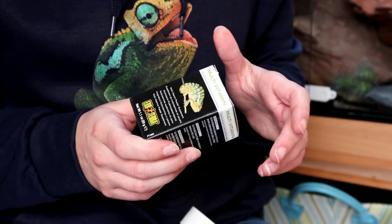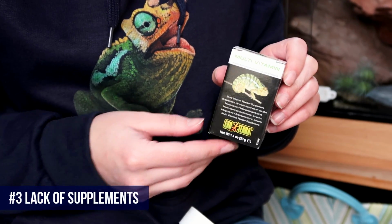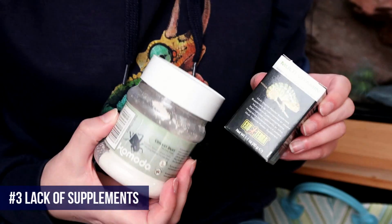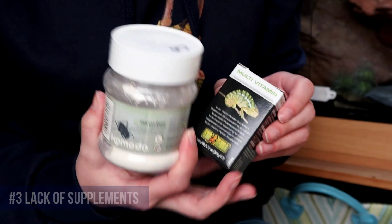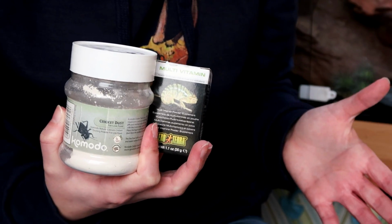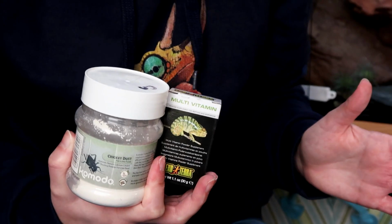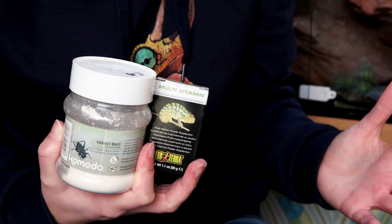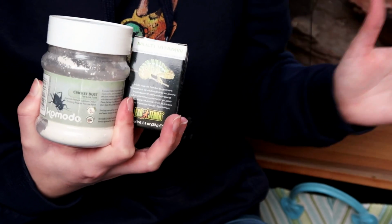Third reason your gecko may not have a plump tail is because you're not dusting the food with the correct supplement. Now, I have gone over dusting food and supplement schedules. I've gone through every single vitamin and mineral a reptile requires and what they all do. Unfortunately, some of you will watch those videos, so you're probably sick of hearing me talking about it, but there's a lot of people who find it very complicated and just skip over it.